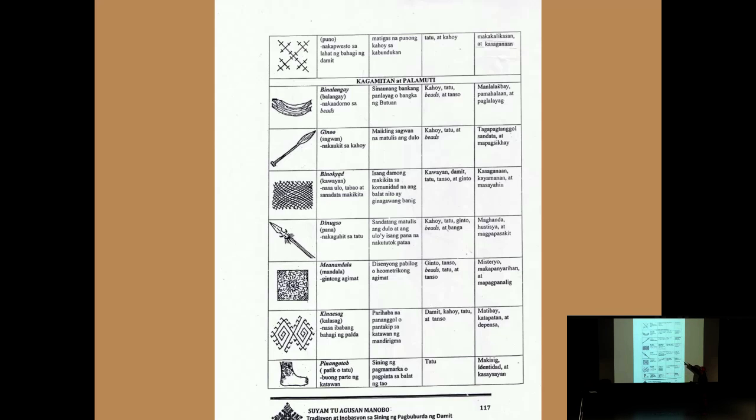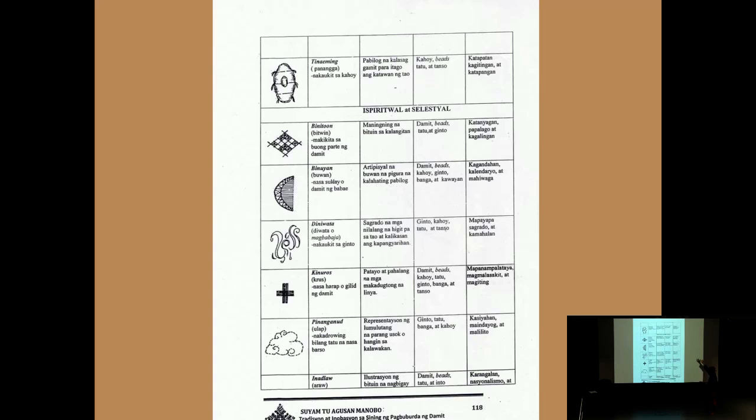That's why it's pointed. And then the binukyad, the dinugso, mandala, sometimes it's a circle, sometimes of the square because majority of the textiles are very geometric, at the same time rectilinear design. The kinyasag means this is a shell, then some of the tattoo can be found here. We call this one the patik or the pangutog. Okay, the shell. And then we have also here the star.